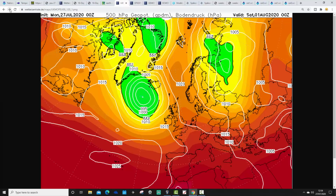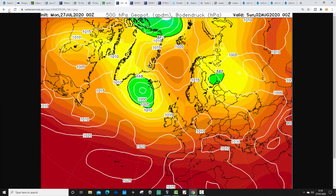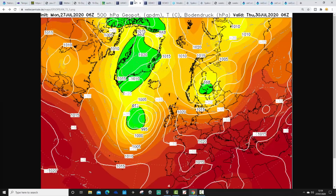That lasts to some degree into Saturday, 1st of August, but by Saturday there is a suggestion of a trough moving in from off the Atlantic, might trigger some thunder. It's all over by Sunday. This is as far as we go with the UK Met, and by then the warm interlude is all over. I won't say it's a warm spell because it doesn't last long enough to say it's a warm spell, but the warmer interlude is all over by Sunday, and we're back into those cooler west-northwest winds again.